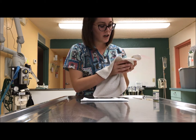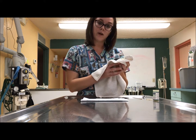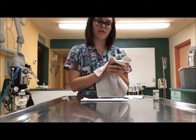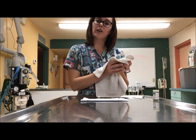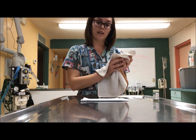You also want to make sure to talk to the owner about how much they want the bird to fly, if you're going to do a wing trim on them, if you want them to fly a lot, if you want them to fly a little bit or not at all. That's really the owner's preference, so you want to make sure you're talking to the owner and communicating with them to give the bird the best quality of care that you can.